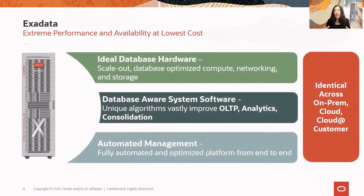I really like this slide because it summarizes the core values of Exadata. We provide the ideal database hardware to run database workloads. We build database-aware smart storage software to greatly improve OLTP, data analytics and consolidation workloads. And we also provide an automated management stack that makes our customers have the best experience using Exadata. It's on-prem, it's in the public cloud, and it's also available through Cloud at Customer. So there are very many different ways for a customer to deploy their Oracle database workloads on Exadata.